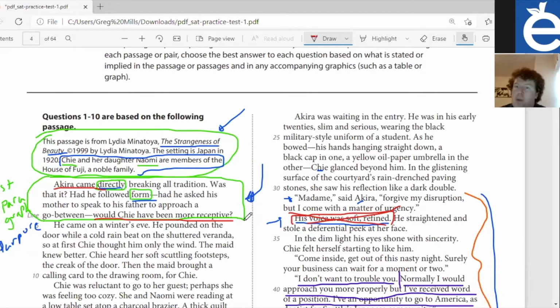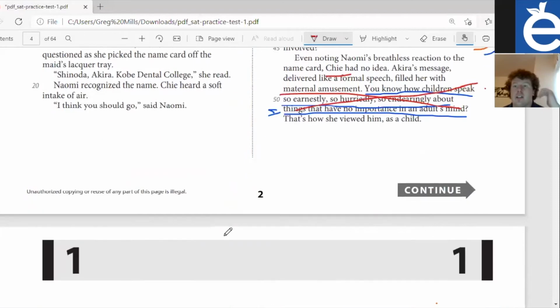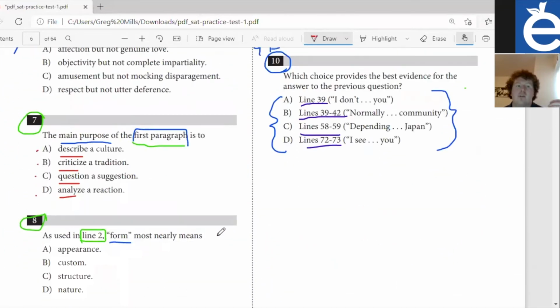All right, so because this paragraph's so short, we can still dig into it a little and not waste too much time. So our central problem is this question. Would she have been more receptive if Akira had not done what's described? Coming directly, not following tradition. If he had asked his parents to speak with, or to get a go-between, would she have been more receptive? So let's take a look at our options to see what fits with what we see there. So describe a culture, criticize a tradition, question a suggestion, analyze a reaction.